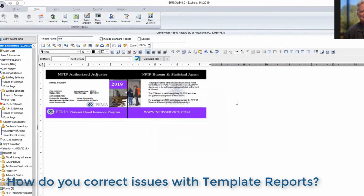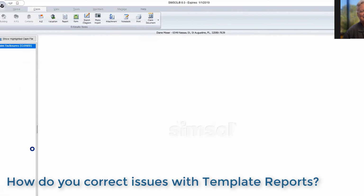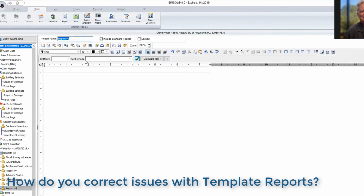and I'm going to pick in a group, and now I can actually have this NFIP authorized FCN card to be inserted in every single documentation that I set up in packets up to the carrier or to your IA firm for payment. They want a copy of this FCN card. So this is what I did. I can make this as a template, and all I have to do is do a new report. All right. And then pop that in. Yes.